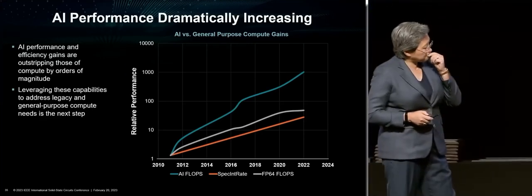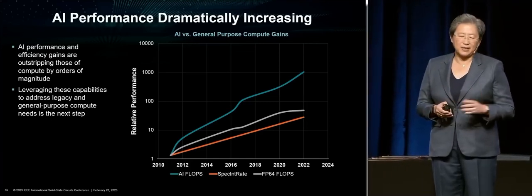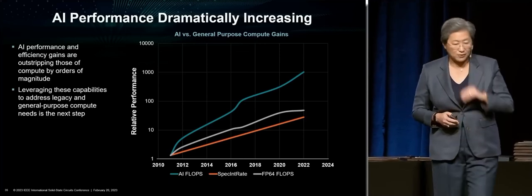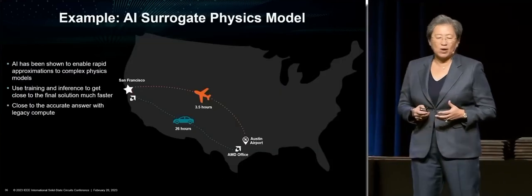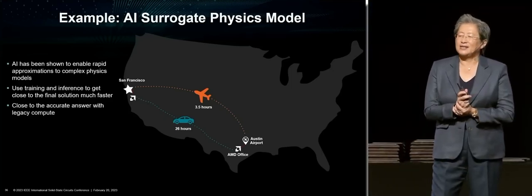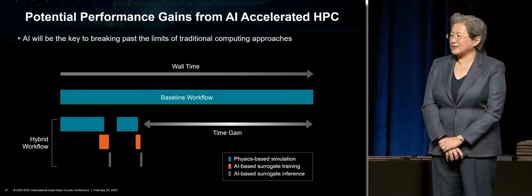And just taking a look at the relative performance over the last 10 years, as much as we've improved in the traditional metrics around SPECint rate or flops, the AI flops have improved much faster. And they've improved much faster because we've had all of these mixed precision capabilities that we've introduced there. And so the point is, how do we now use this much more broadly across a number of different problems? One that we're looking at and we think is very important is the idea of AI surrogate physics models. And the thought process again is how do we use the right type of compute for the right problem? And so this is one way of thinking about it. When you think about some of the most complex physics problems that you have out there, how do you solve it?